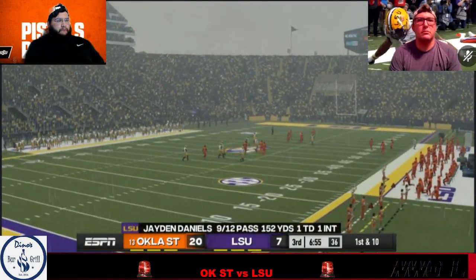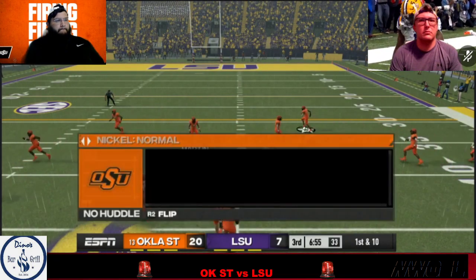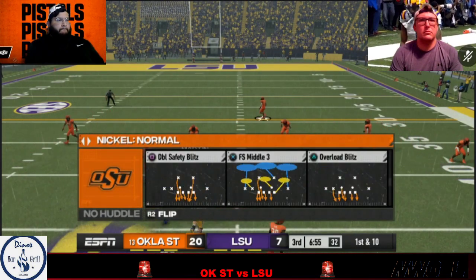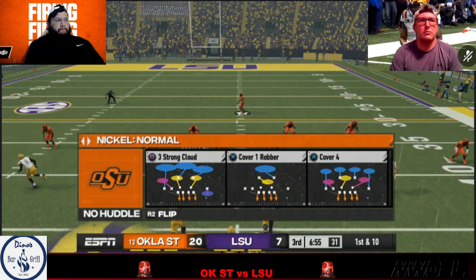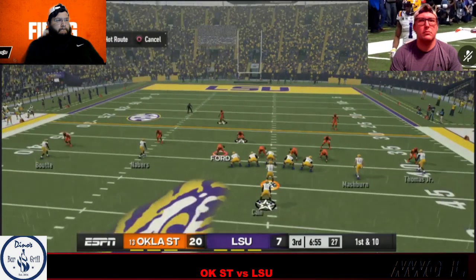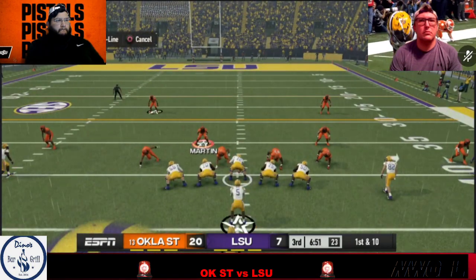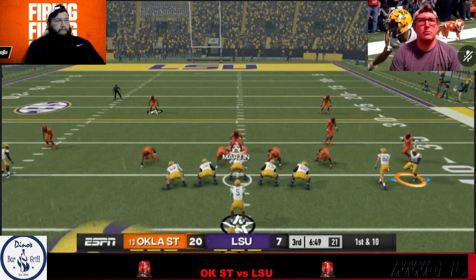Can't get a name right there. Looks like Thomas Jr. called his name once before. Jaden Daniels floats it over the top right there, completes it to his man, and they're across the 50 already. Huge positive chunk play here for the Tigers. Sets off this possession very well, fast.